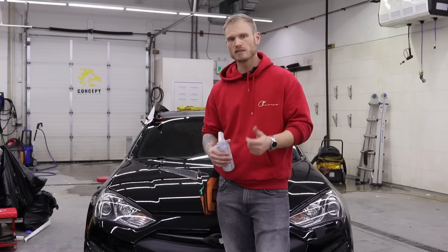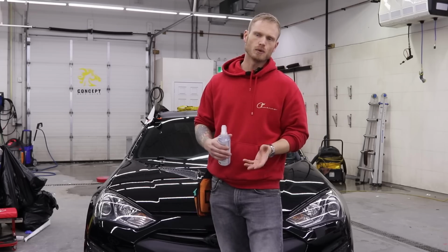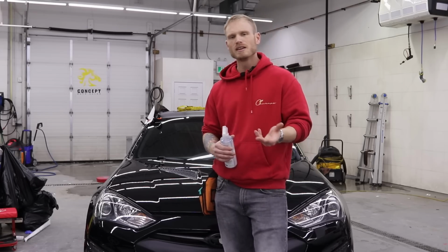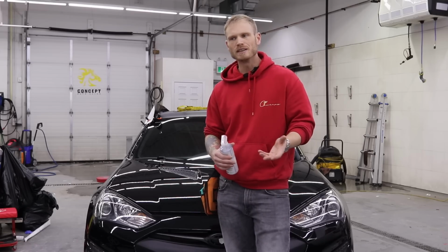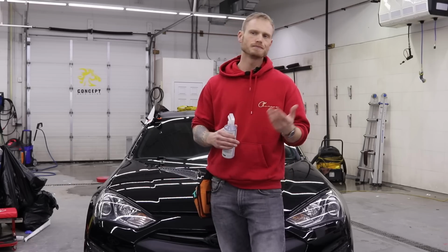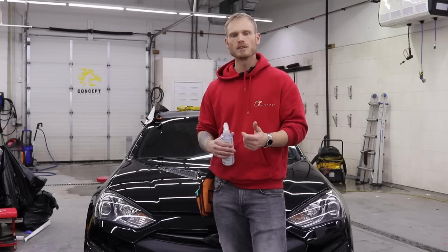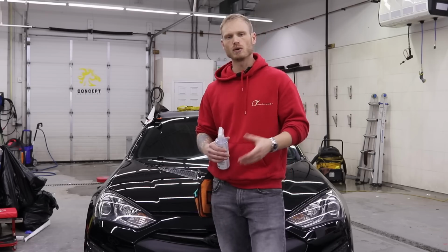Again, this is aesthetics, so it's got to be aesthetically pleasing. And when your vinyl has a ton of orange peel or it doesn't have that gloss that it should have, well, that's not really what you're after for the most part. I think now with the vinyls stepping up to thicker film, it makes it a little bit harder to work with, but you get that really nice finish and you get that paint protection to go along with it.